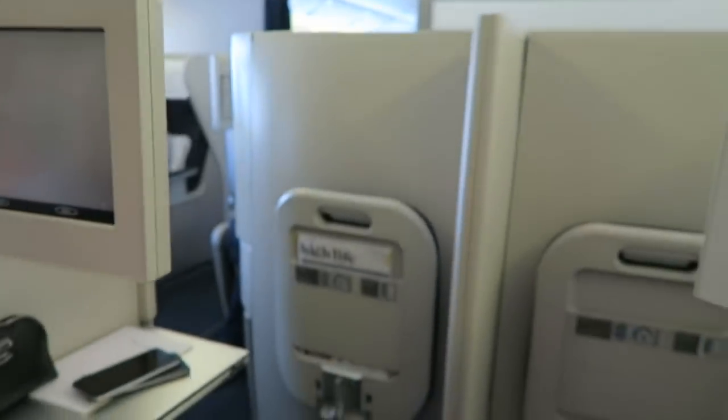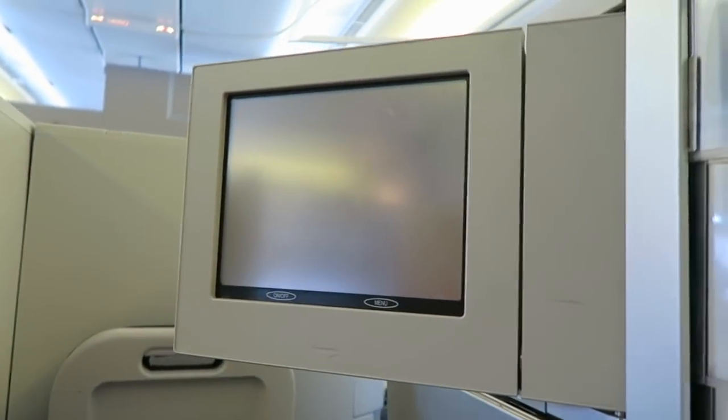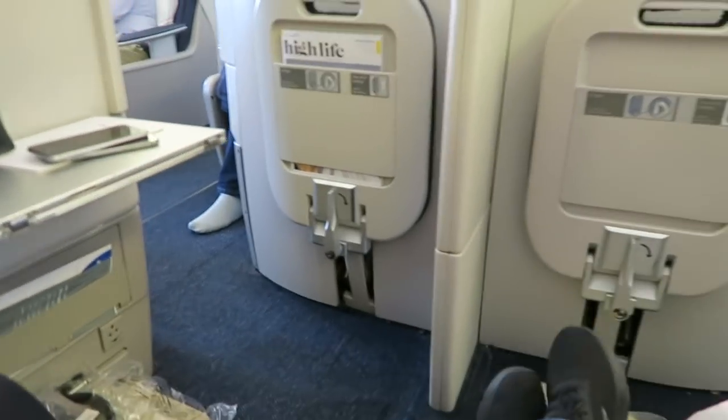So we're currently sitting on a VA flight here at London Gatwick Airport. We are waiting to take off and we've just had a slight delay due to in-flight entertainment. None of the screens are currently working at the minute, but we've got loads of room. Look at this.